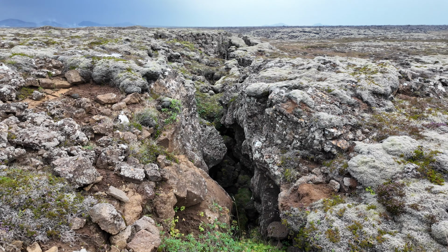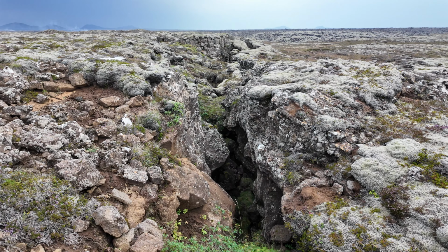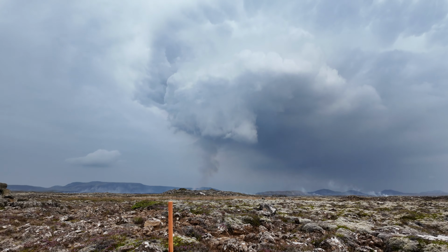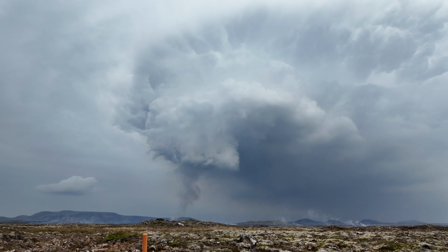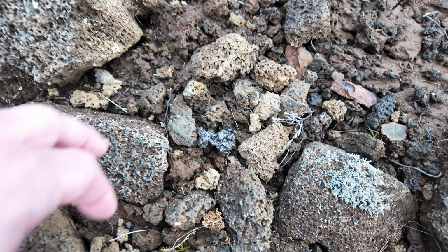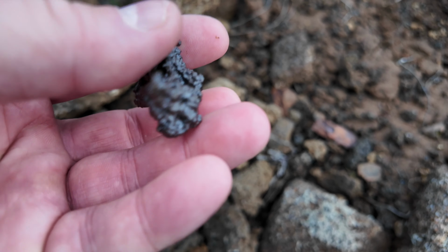That's one of the reasons why it's better to have a headlamp with you in the evening or in the nighttime when hiking here. But look at this smoke coming from the crater. Makes the sky really beautiful. You can see all over the place slag like this that has been spewing from the crater.